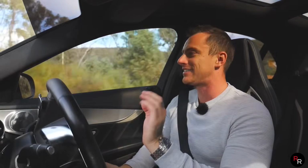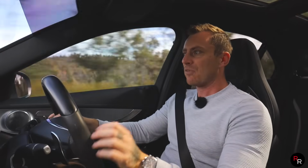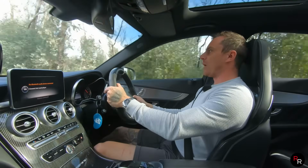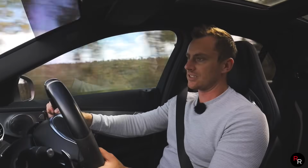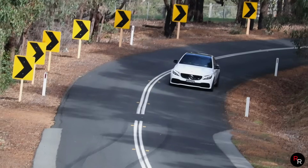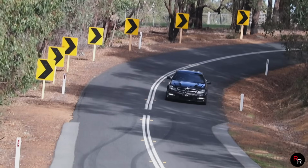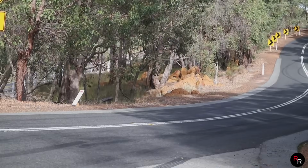But I actually have to say now, if you have the money and you can afford this thing, wow, get this. No question. Get this W205, because without a doubt, this is the car. Look, obviously, I love the W204. I absolutely love it. But I just can't argue with this level of luxury, this level of performance.